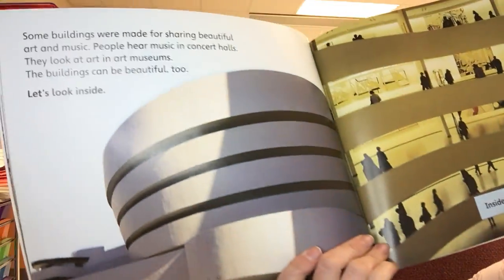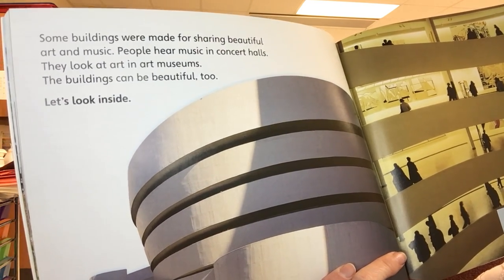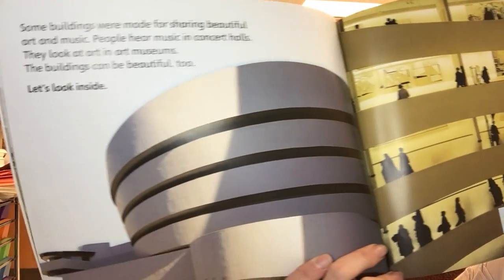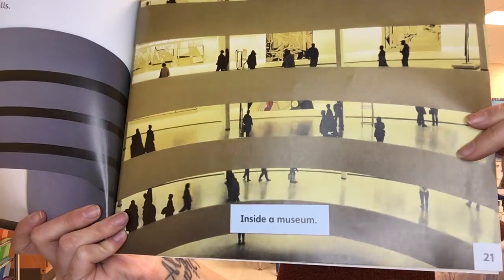Very exciting. Some buildings were made for sharing beautiful art and music. People hear music in concert halls. They look at art in museums. The buildings can be beautiful too. Let's look inside. This is inside a museum. Have you ever been inside a museum before? Or an art gallery?